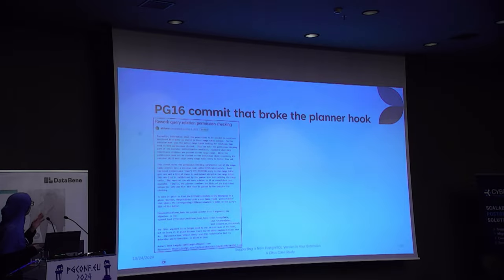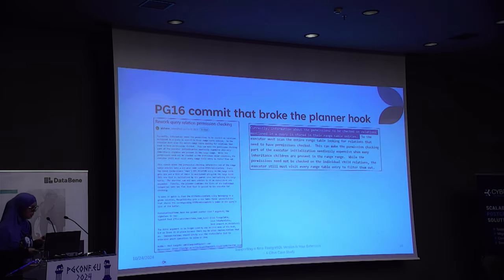So it was this commit. Briefly, previously, when you wanted to check permissions in a query, they were stored in the range table entries, which correspond to tables. The executor would scan the entire range table entry list, and it would pass over the inheritance children and skip them in the process. In the case of many children, this would become a bit of an overhead.